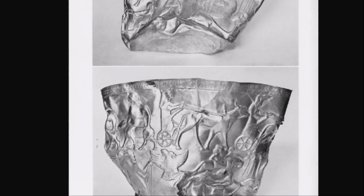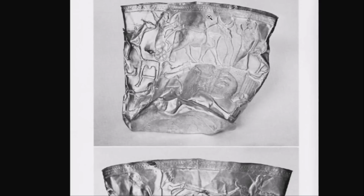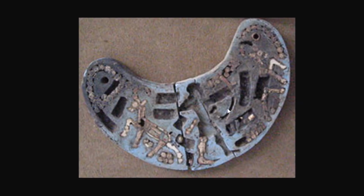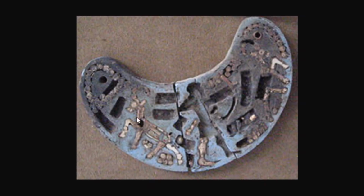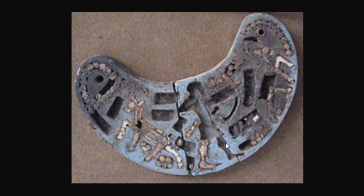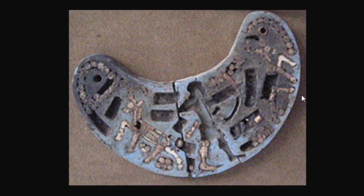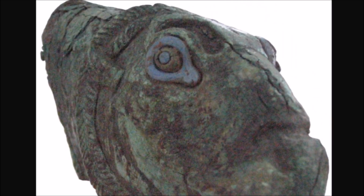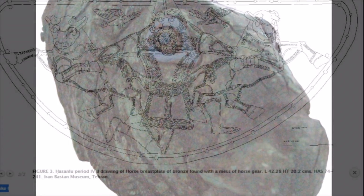This, I believe, weighed about 2.5 pounds with some very interesting symbolism on it. Here is just one of the thousands of artifacts found at the site in the shape of the crescent moon, probably inlaid with designs. There's an animal with horns. There is the figure, possibly in the posture of Orion right there. Interesting artifact. Here is another artifact, a drinking vessel in the shape of a fish, it appears.